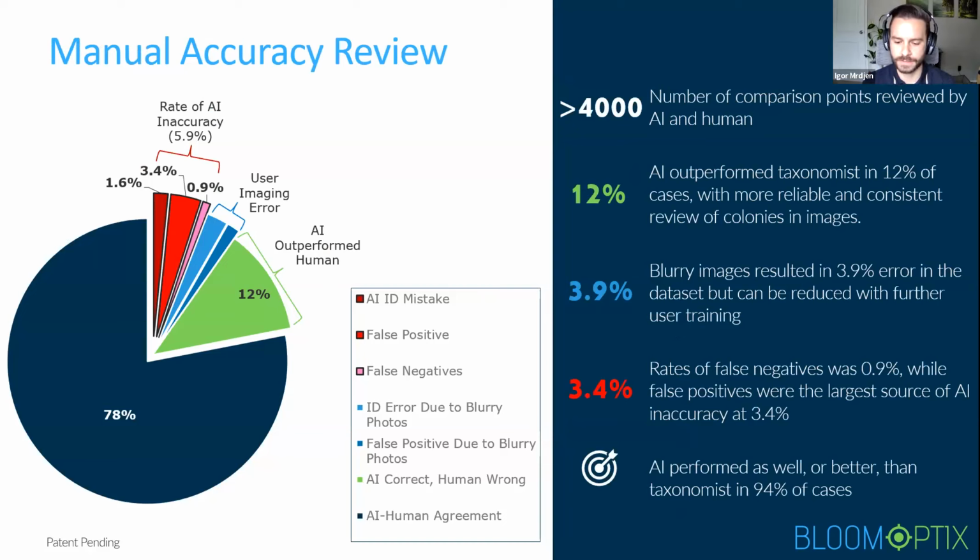Now, these comparison points can be anything that was mistaken for cyanobacteria or anything that really was a cyanobacteria in those images. And one of the most surprising things that we found was that, well, logically, it might not be that surprising once I explain it, but in about 12% of cases, the AI actually outperformed the human taxonomist in the labels it assigned and how thorough it was in reviewing images.